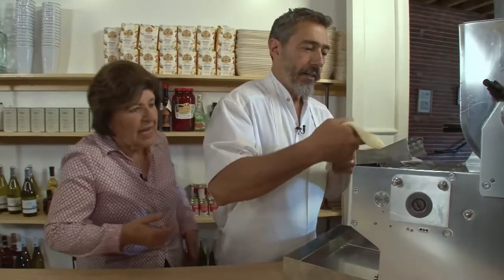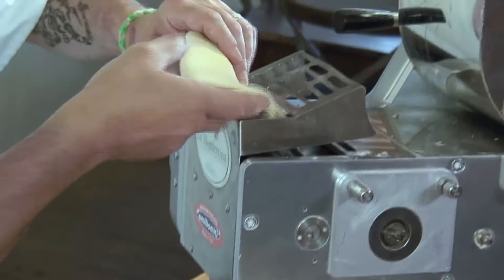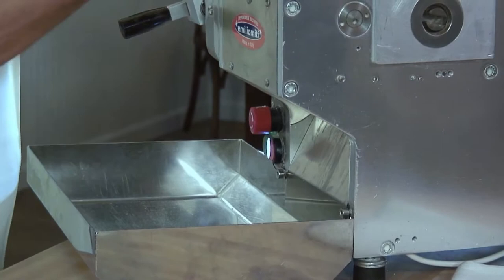So what I do now, we're going to switch. Permesso, signore, con permesso. Look at this macchina. Questa è una macchina grande. Questa è la Monferrina. Okay, it's a Monferrina pasta machine, and this is what's going to thin down this dough. So you put it in several times, right? Yeah, and it needs to be tender enough to be handleable.